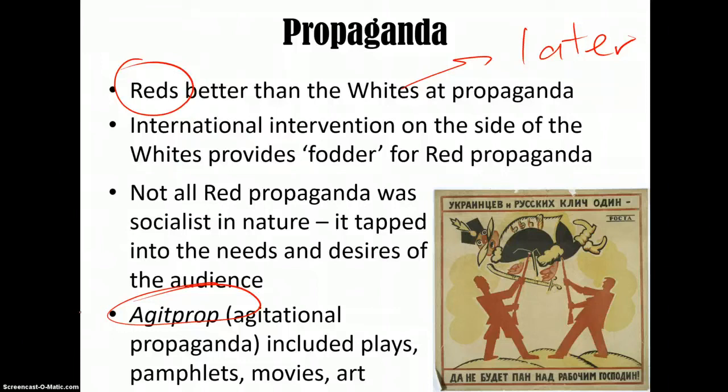And they do it often by trains, the agit trains that go across the Bolshevik territory, and from village to village they go, and they put on plays, and they stick up pamphlets that can be shared by those who can read. They play movies inside train carriages. They have art, and all of it is designed. This is kind of a travelling propaganda show, and it's designed to take certain messages out to the villagers, out to the peasants, to get them on side with the Bolshevik ideology.